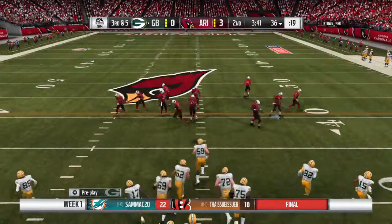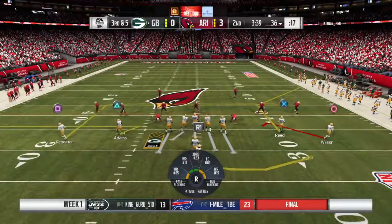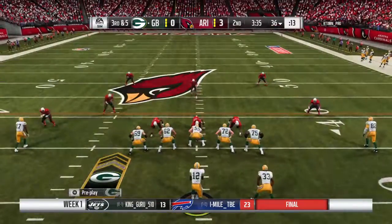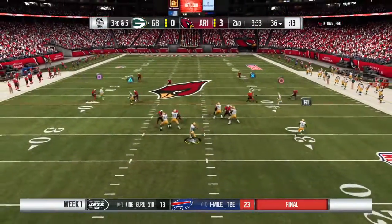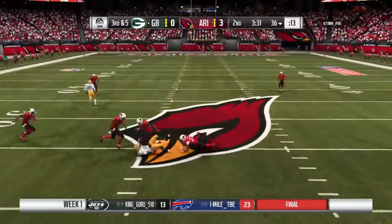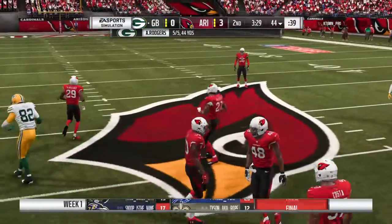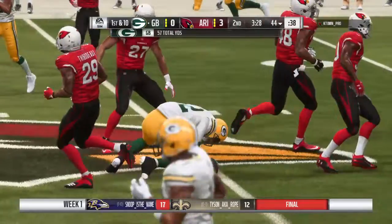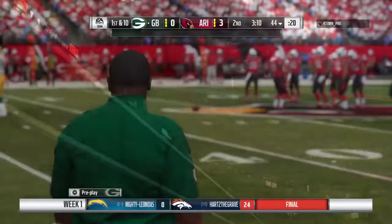And on 3rd down, a nickel formation here defensively. Shotgun now for Rodgers. Jordan Reed has it. And they just keep marching right along. First down on a pickup of 8 there. Well, sometimes our pregame meetings do pay off, don't they?